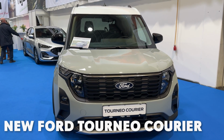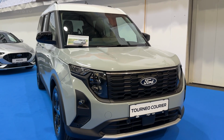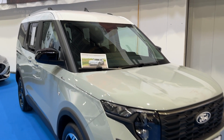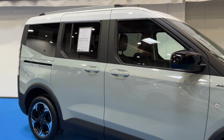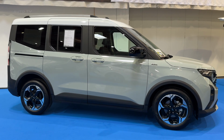Hey, what's up everyone? Today we're taking a closer look at the 2025 Ford Tourneo Courier, and I've got to say, this little people mover has really surprised me. Ford has managed to inject some genuine personality into what could have been just another boring utility box. First impressions? This isn't your typical van with windows.